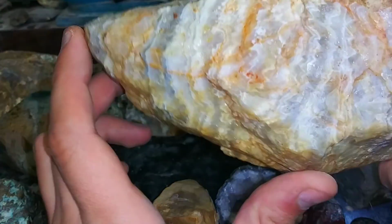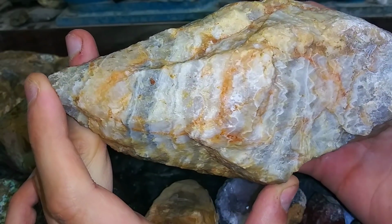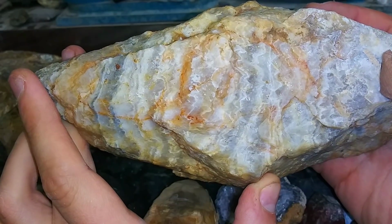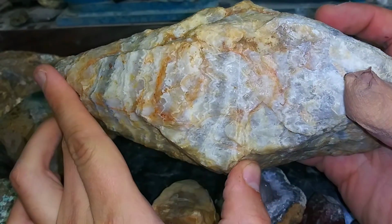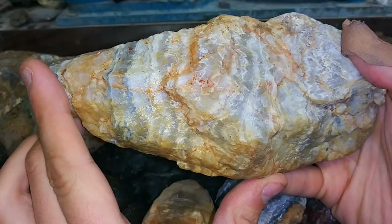This is actually something I found in mine tailings, and it's so awesome. It's like a chevron amethyst, but there's no amethyst. It's all iron stained pink quartz, smoky quartz, and clear quartz, and it's just so cool. It's amazing. It's so pretty.